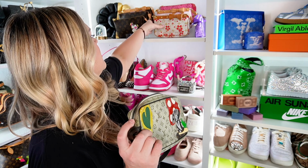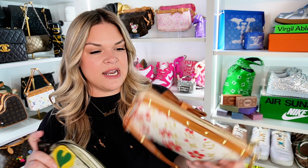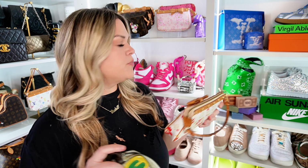And like I mentioned, I'm always willing to upgrade in the future when I find a better condition one for a good deal. But I'm kind of torn on this one because I've never kept a bag with damage like this. It's usually like, this bag here was a little sticky when I got it, and the vachetta was a little darker than I would like. But I ended up keeping it because I got it for such a good price.